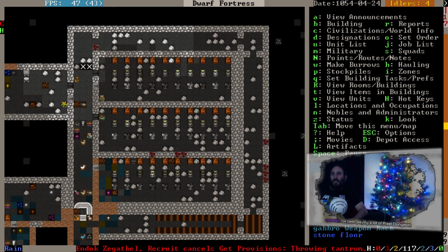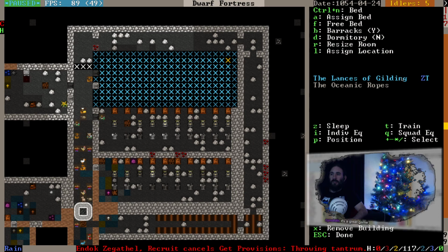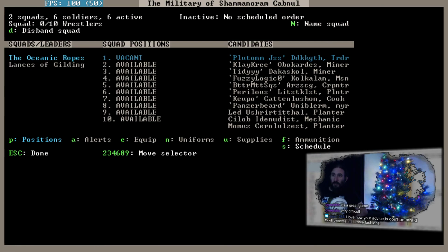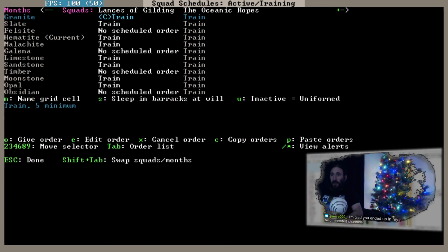How are my dwarves doing? Are they actually training in the military, or is this just being ignored as an option? Okay, the Lancers of Gilding are supposed to both sleep and train in here, so I don't know why they're not. Oh, I know why, because I've set them to train with more people than they have, haven't I? Yeah, look, they're supposed to train with 8 minimum. There's 5 of them. Shit. How do I edit this? E for edit order. Take it down to 5, how many there are. And then we'll copy and paste. Paste. Brilliant.